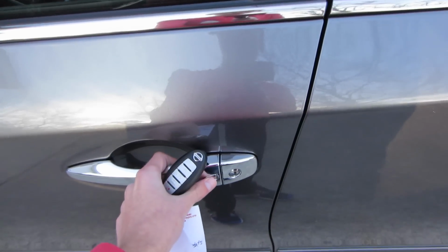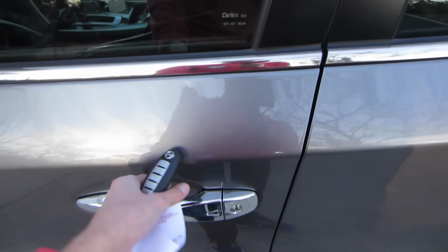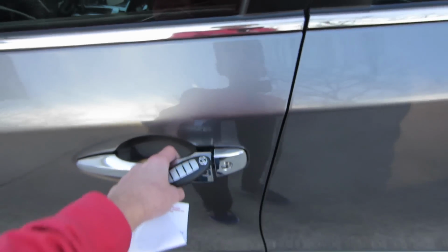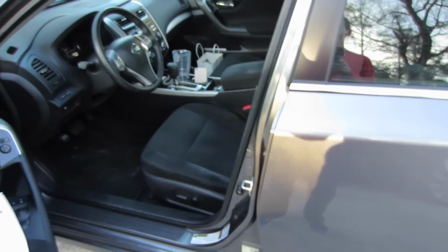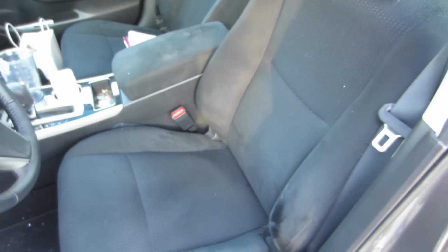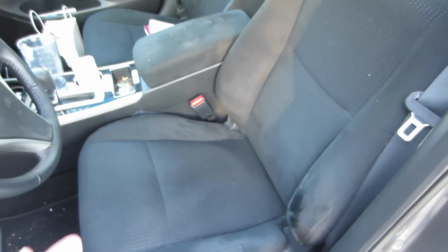Now, looking at your door handle, you do have smart key access on the driver, passenger, and the trunk lid. So just press the button. That locked it. Press the button twice to unlock all the doors. Now, coming inside, we do have the charcoal cloth black interior.